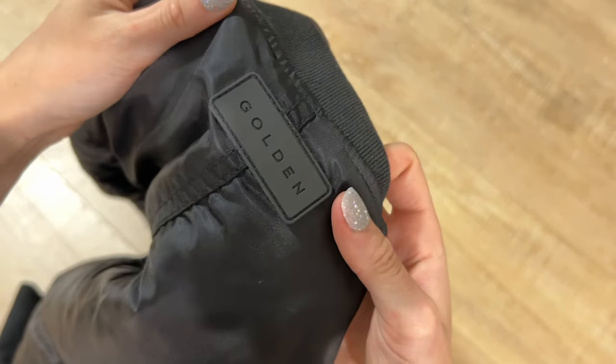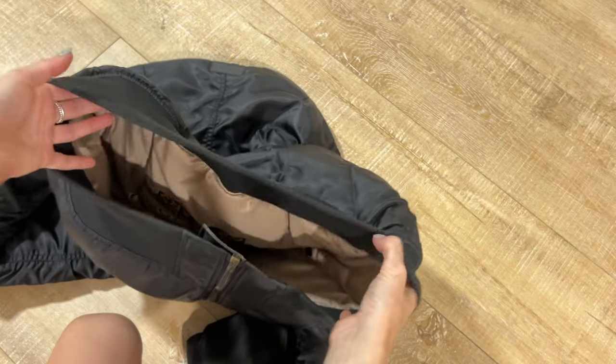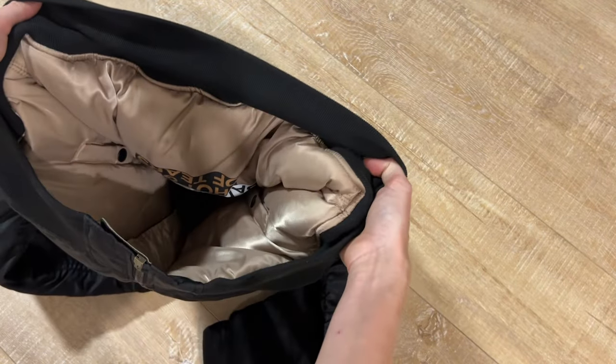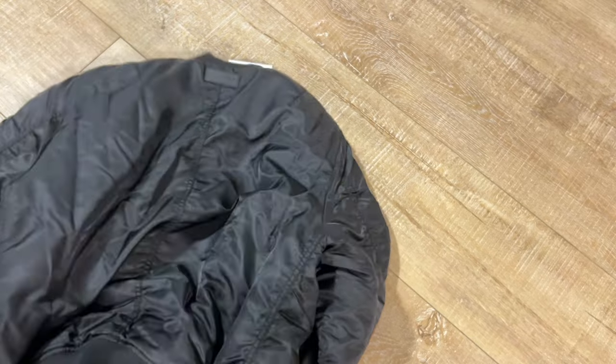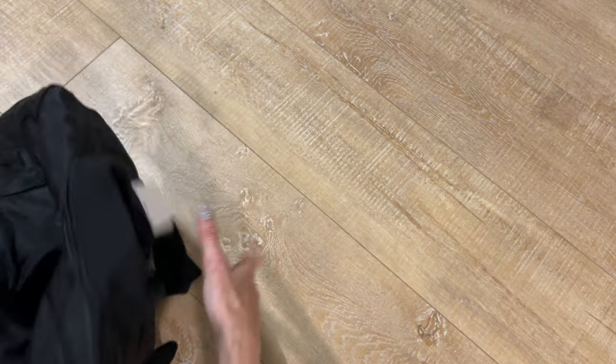So there is the word golden on the back of the neck. The stretchy material going around the top, and then it also has the stretchy material going around the bottom. Let's turn it inside out because I can see the details in here. This is the part that people are like, it's tacky. So I'm gonna have to see whether or not I like it on me.